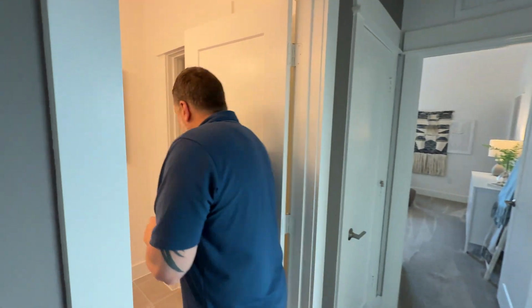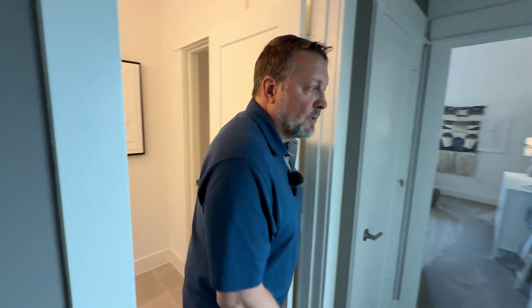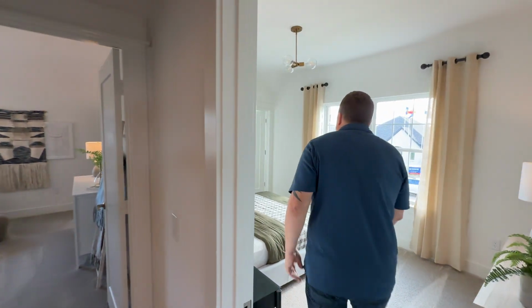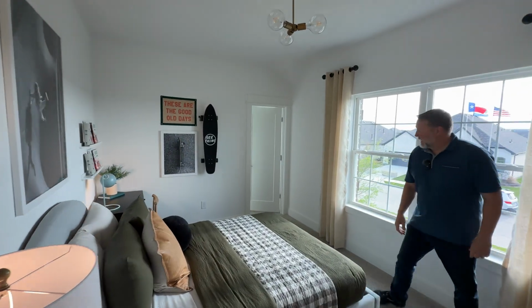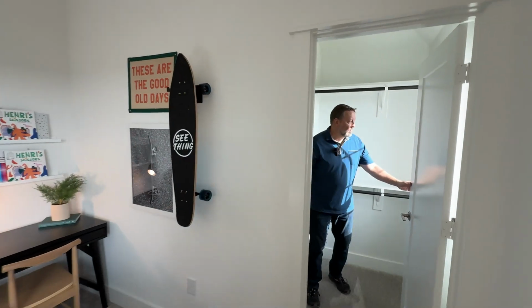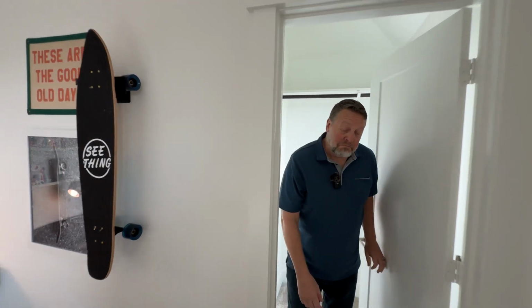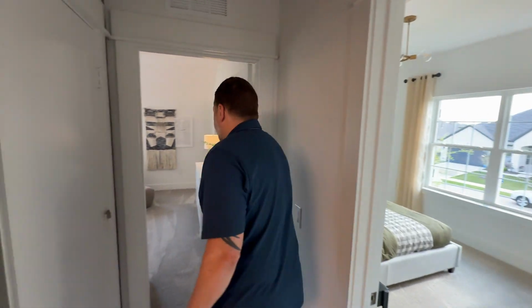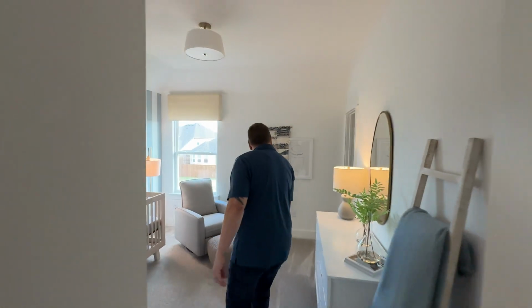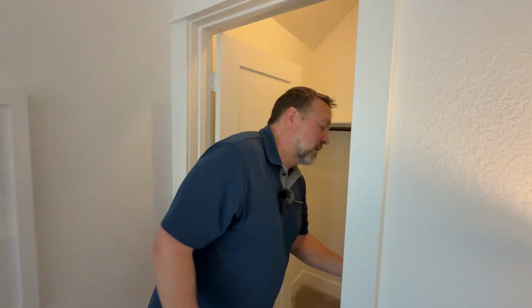Here's a bathroom right here with a tub and a shower and a loo. And it looks like these, well, I don't know, let's see. Here's another bedroom. This is a closet with a window. Well, you don't really see windows in closets in homes at this price range, really. That's a new thing that I've seen. That's cool. They're coming around. And here's bedroom 3 upstairs and a nice walk-in closet right here as well.